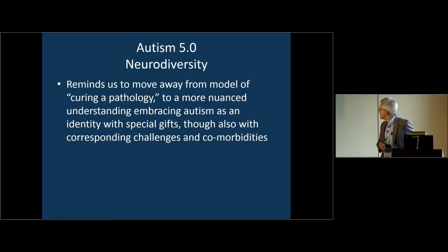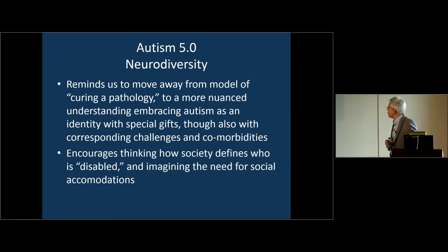And I think this reminds us all that how society defines who is disabled is culturally dependent. Why is it that some people are labeled disabled and others are not? Well, that's a cultural consensus.